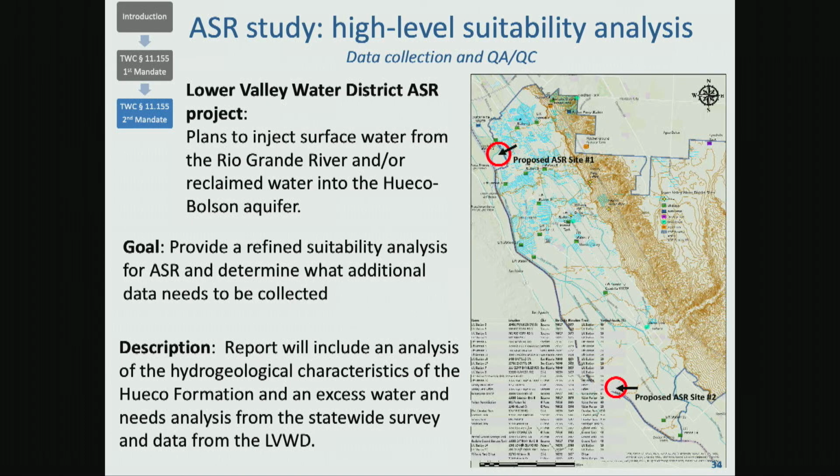The Lower Valley Water District is looking at potentially injecting treated wastewater from a new wastewater treatment facility or the existing Rio Grande surface water into the Hueco-Bolson aquifer. The figure here shows the two proposed ASR sites. The IWT study is not a full aquifer characterization due to lack of data, as very few wells go that deep in the area. Most of them are in the shallow Rio Grande alluvium.